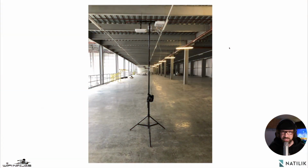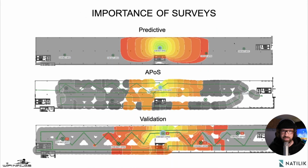This is a patch antenna. And this is how this patch antenna propagates. On the top, we can see our predictive design and how Ekahau thinks the signal will be propagated using free space path loss. In the middle section, we can see AP on a stick validation using the same patch antenna as we've used in Ekahau. And you can see that it's extremely similar to the simulation that we have done before. And on the bottom part of the picture, you can see the validation survey. So this is the live environment that we have surveyed after all the access points registered to the controller.